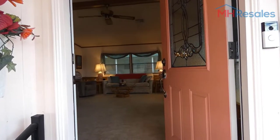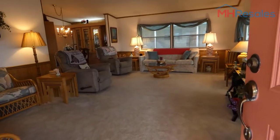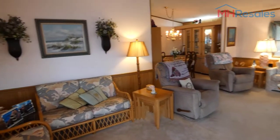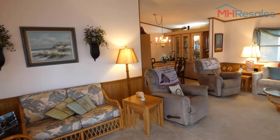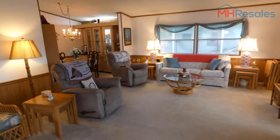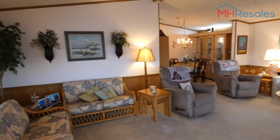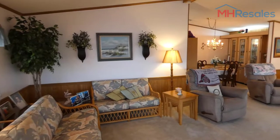This home is located at 7100 Almerton Road, Lot 2063, Largo, Florida, Ranchero Village, Lot 2063 in Largo. Ranchero Village is a 55 plus resident owned and land lease community. This home does include the co-op share, which is an ownership interest in the entire community.